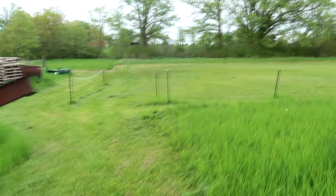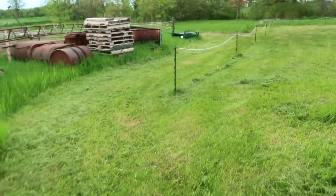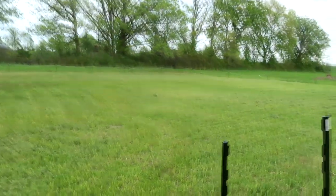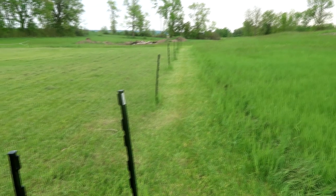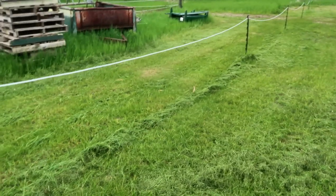Looking good. It's not quite dry enough to ride in yet. Good path. You gotta get some chairs here. Gotta recoat all the straw. And get more rope. Yeah, I need to get a steel post to the corner.